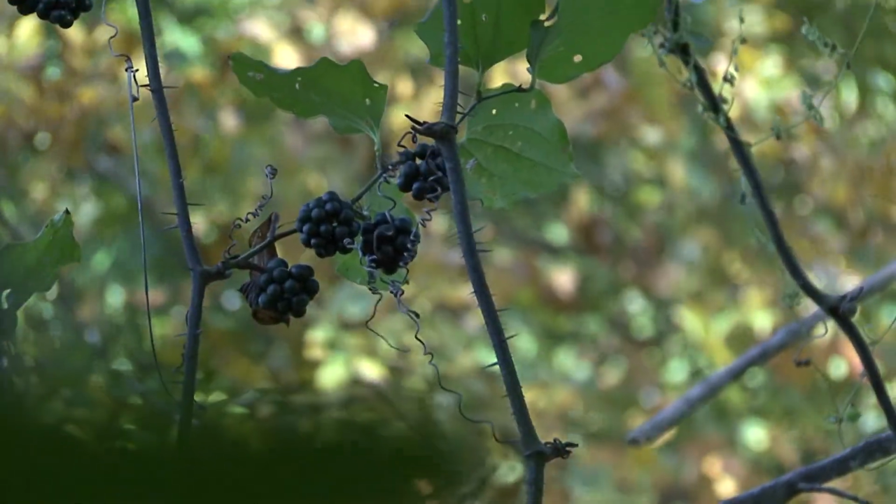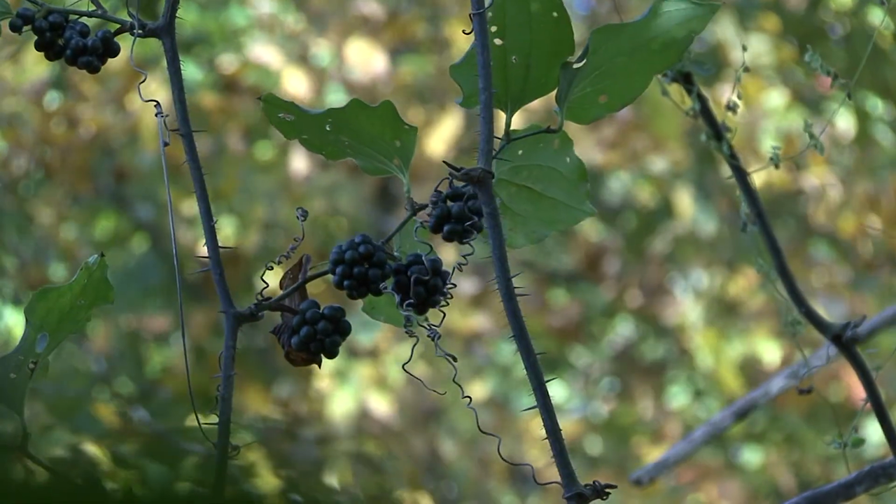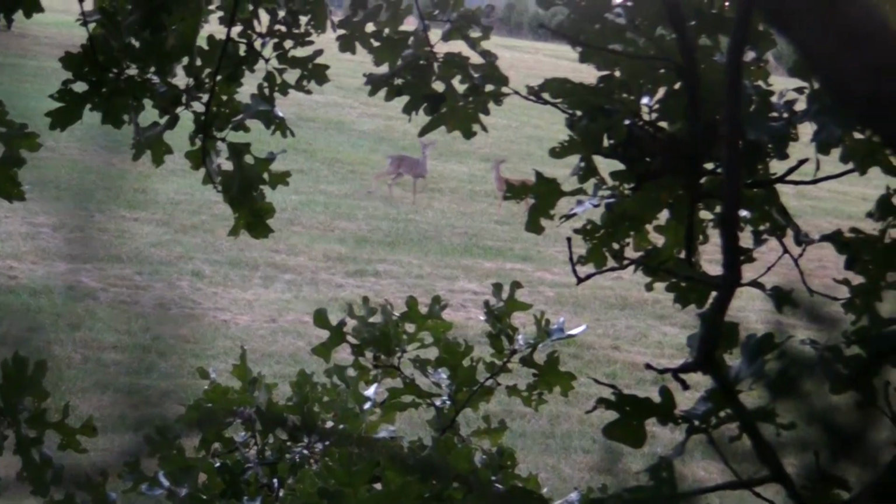This is my own personal property, and yeah, I hunted a lot. It's basically my little honey hole. Right out your back door. Yeah, basically out my back door. Takes me about 6-7 minutes to get to my stand there that I'm hunting out of. So yeah, I enjoy it. Oh yeah, good spot too.